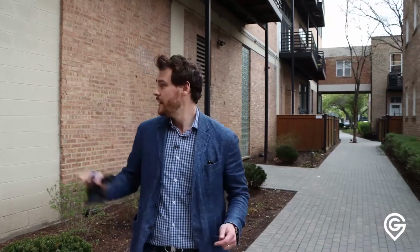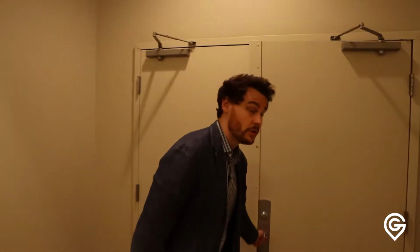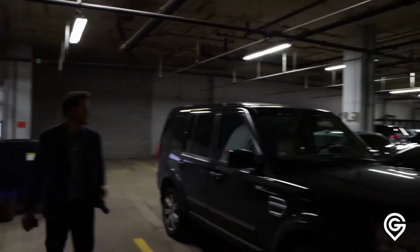So we were just walking out of here, and we were trying to figure out where we came from in the beginning when we had a hard time finding the unit. Check this out. So I'd love to know if the space for this unit is inside this garage, because that would be really cool. But a very limited amount of people get access to this garage.